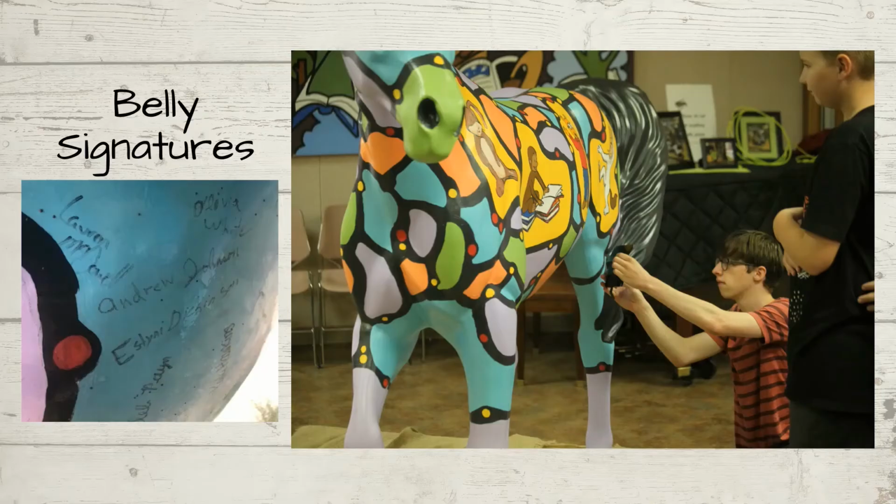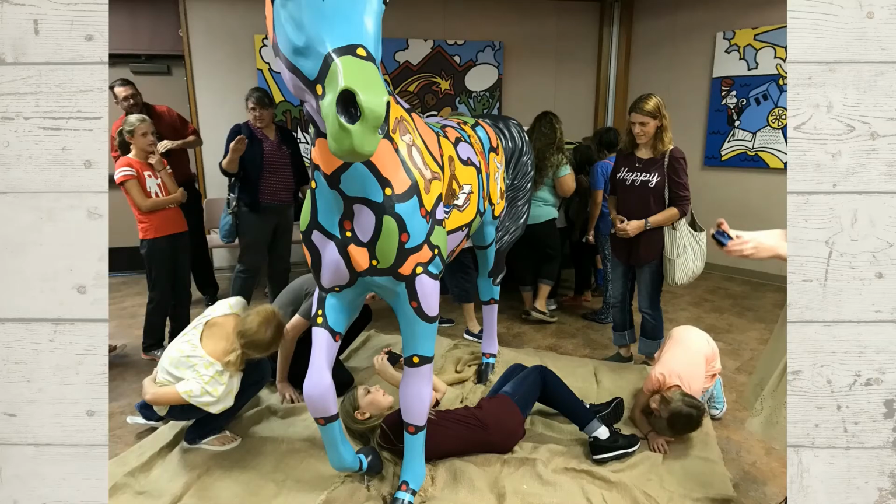A lot of the public art projects we've done, which you have facilitated, the kids do not get to sign their artwork. It's public. This is the first one, isn't it? Yeah. So with this horse, all the kids got to put their signature on the belly of the horse. And to this day, I'll see kids come by and check to make sure their signatures are still there. I thought that was pretty cute, actually. And it doesn't hurt the design because it's on the belly. You have to kind of get down to look at it.